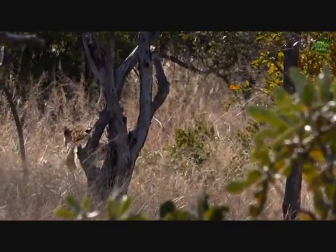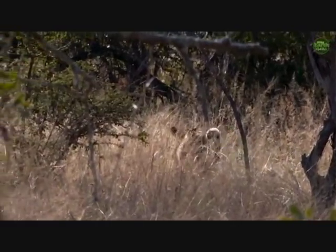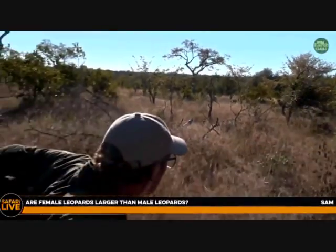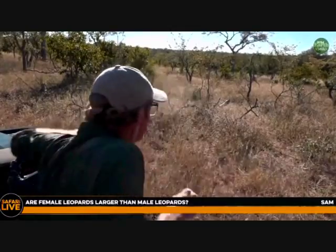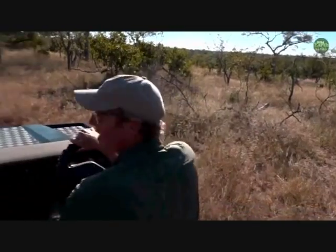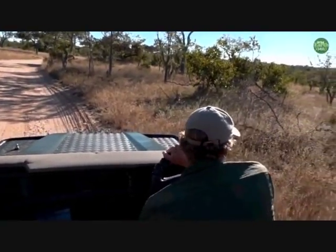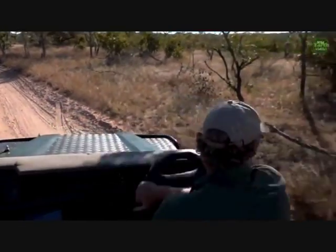I'm going to have to maybe take the road around. Generally the males are quite a bit bigger than the females, especially their head. But now I'm going to have to just catch up with her. I think I need to go straight down this road because I just saw her heading back towards our camp. So we need to be quick, because if she gets out of view, sometimes they can disappear.